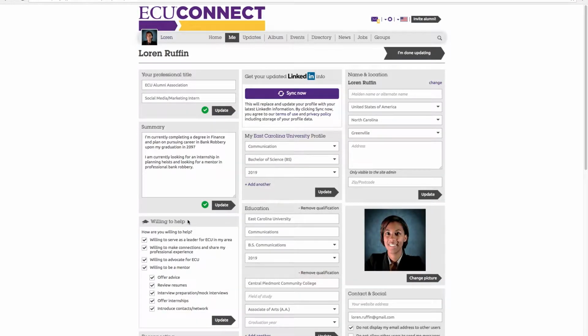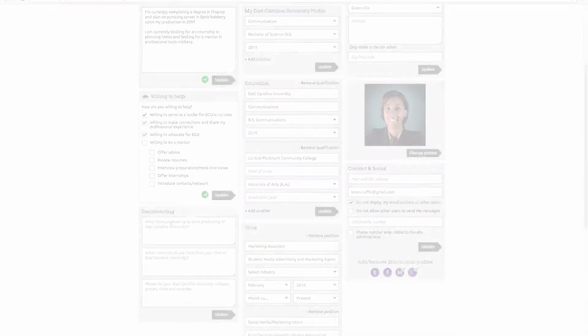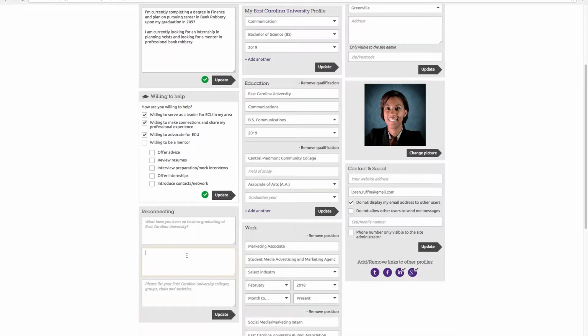Briefly going over the willing to help section, I would keep these 3 checked and unchecked willing to be a mentor. So on Reconnecting, I would skip the first part because obviously we haven't graduated. And in the memories section, I would write something general like, during my time here at ECU, I've really enjoyed going to football games and getting involved around campus. Something along those lines that you feel you can relate to.